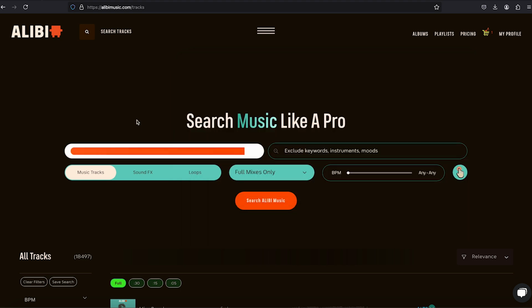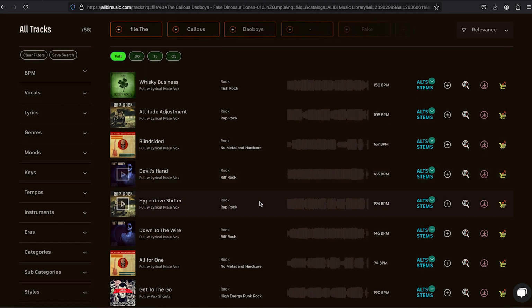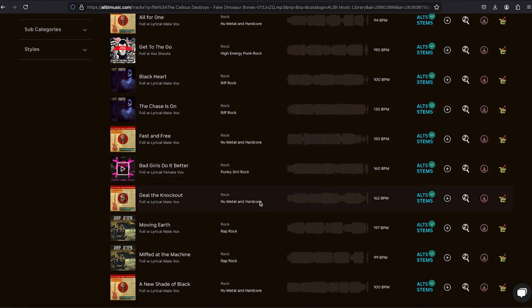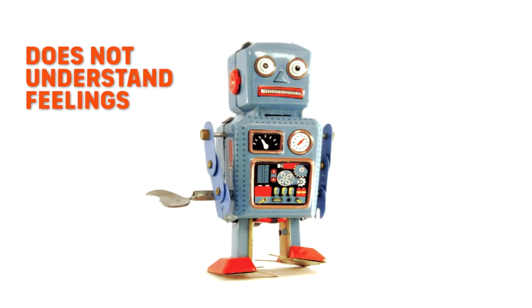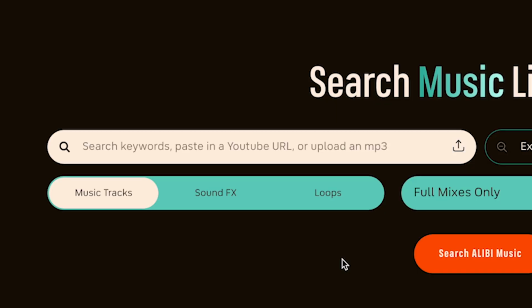you can even upload a file or paste a YouTube link to Alibi and do an AI-driven sound-alike search. We don't typically recommend this because, quite honestly, AI algorithms are not great at matching musical emotion or tone. You might get something close by chance every once in a while, but it's going to latch onto things like the instruments it perceives and the tempo rather than how the track makes you feel when it's finding sound-alikes. But there it is just in case.